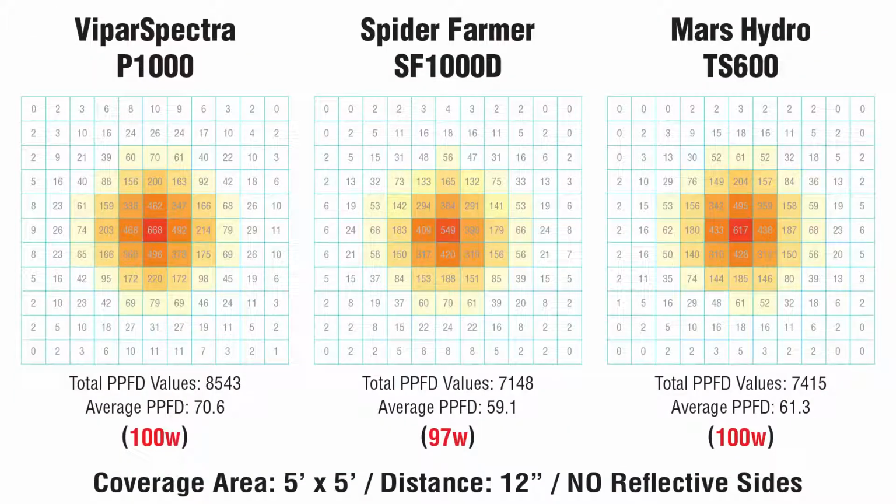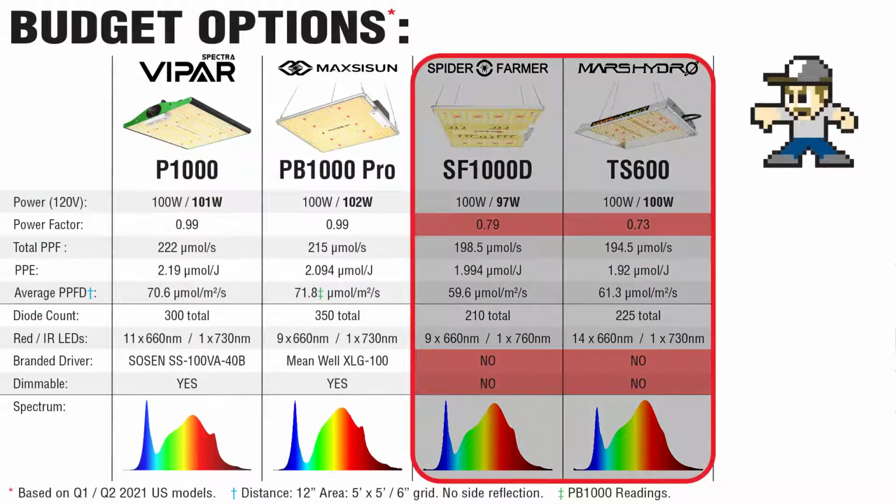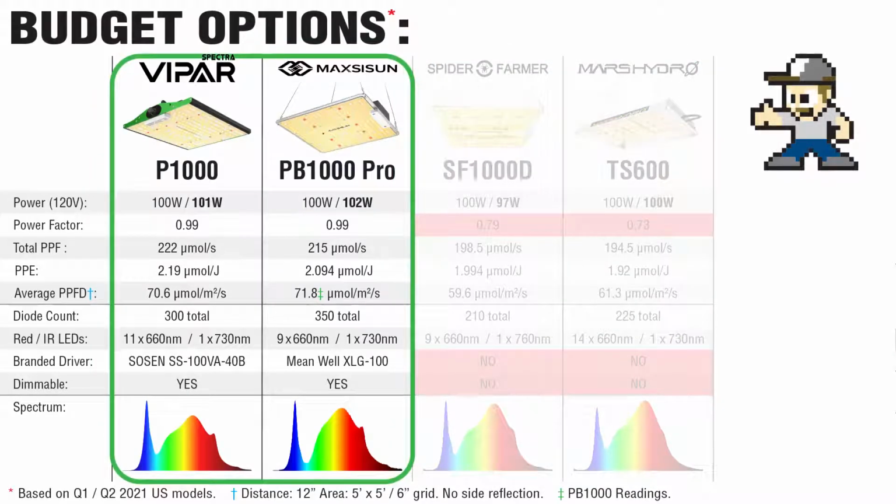Certainly better than the SF1000D or TS600. At this point, those two should just get dropped from the lineup. I only recommend the PB1000 Pro or the P1000. Technically, the P1000 had the highest scoring lab tests, so depending on the price, it could possibly get you the best bang for the buck. It's nice to have a couple budget options to choose from.